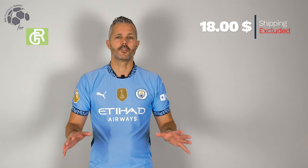The jersey is nice, it's a typical home jersey of Manchester City, it's in sky blue. I like the detail that includes the local number for Manchester, and the quality is very good. The price you can judge by yourself, and the shipment was fast. I received the jersey in a little bit more than 3 weeks.